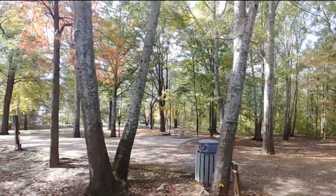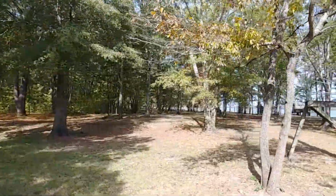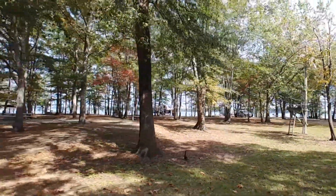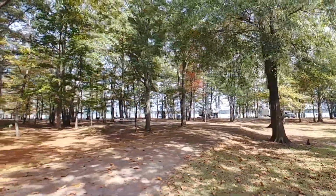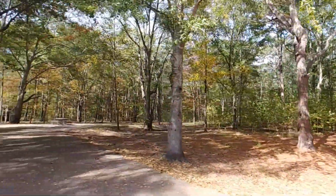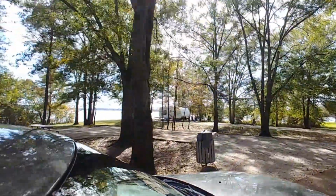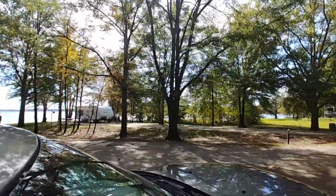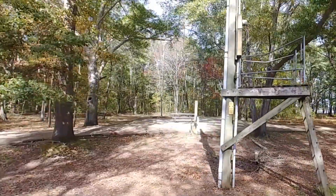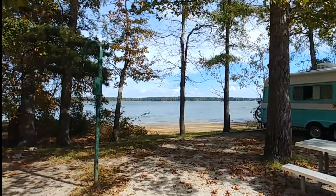Very nice pull-through. Now, if you don't have the senior pass, it is $20 a night. All of those sites are on the water. And every one of them seems to be level. They like these down here for the boats. Of course, there's one there. You've got these over here. Nice. Yep, they all have water and power. And most of them, I believe, have 30 and 50 amp. Look at our view. Wow. Awesome.